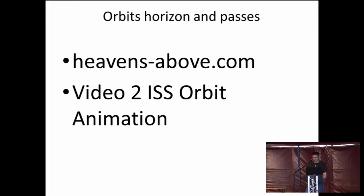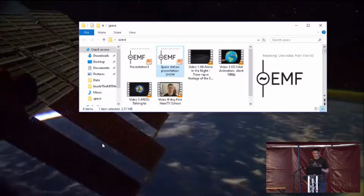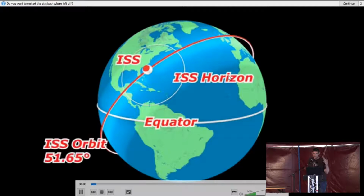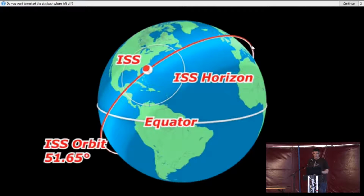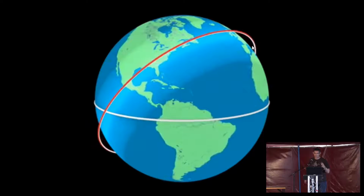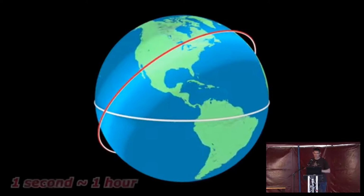So I'll show you my second video. So the ISS is the red dot. This is a sped up idea. You can see it's going in a straight line, and the large circle is the area it can see on the ground, which is also the area you can receive video from.